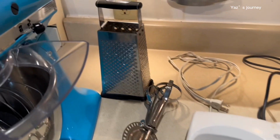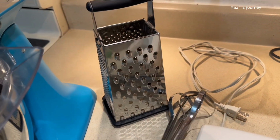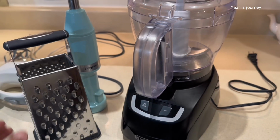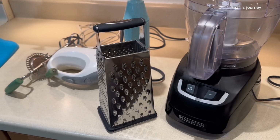And here is our shredder for cheese. I use it sometimes when I don't want to make a mess with the food processor. I use the shredder for quick use, so that's another thing we use.